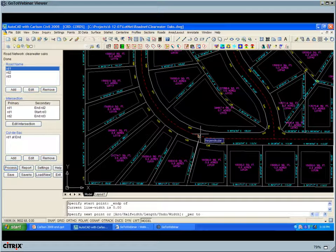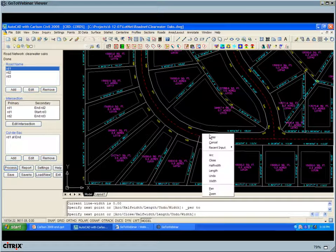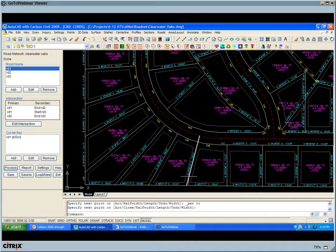I just snapped at that end point, and I had it draw a line on top of it. Yep. I went perpendicular to the center line. Yep. And so that's the line it drew. You're right on top of it. So it appears that at least that's the first rule that it attempts to use.